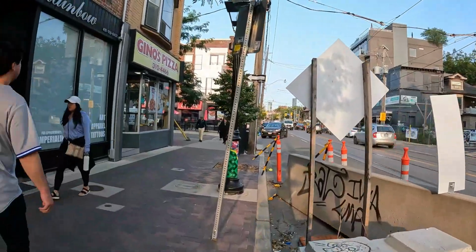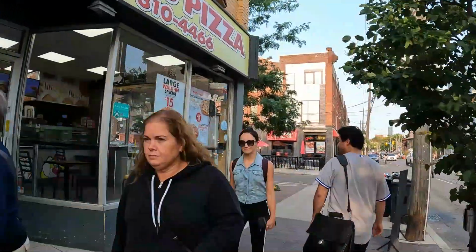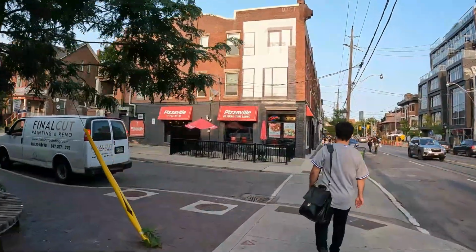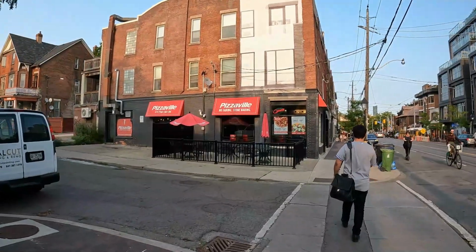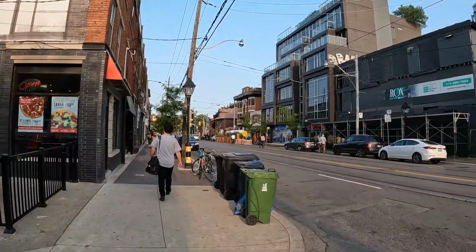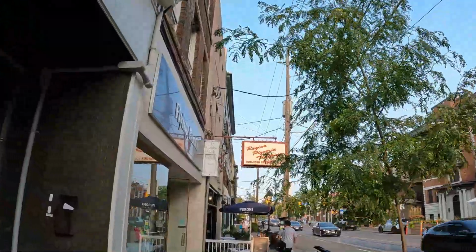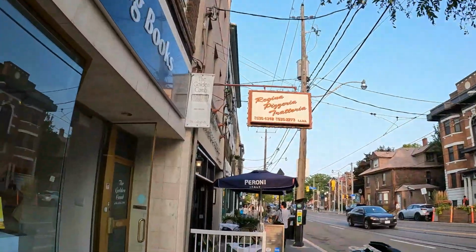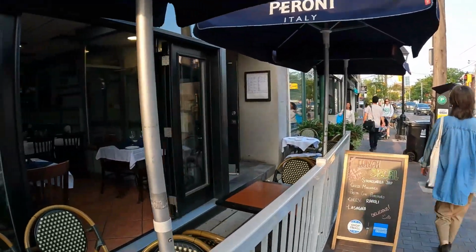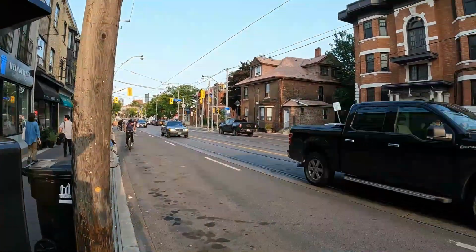Trying to find a little slice of pizza down here. I don't think Gino's is it. Got another one here, Pizzaville. Just see him by the slice. Continuing on the search. This looks like one of the fancier little pizzerias. Reginery Pizzeria Trattoria. There's their menu. Don't see much of a vibe going on. I think I'll skip that one. More brickstones.